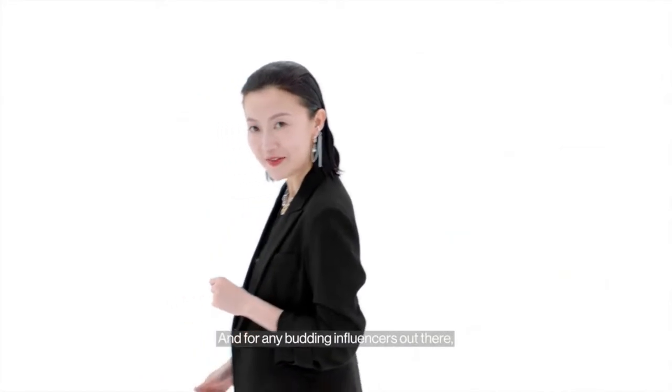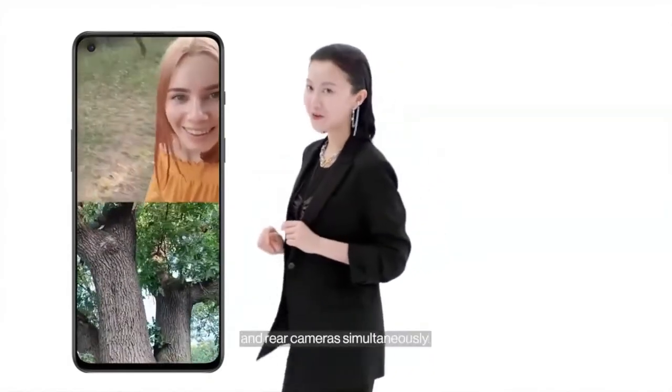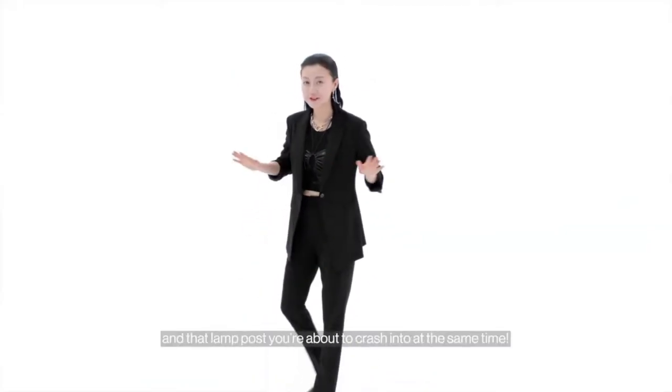And for any budding influencers out there, we've added dual view video. Like its name suggests, it allows you to film using the front and rear cameras simultaneously. Just think, now you can film yourself skateboarding and that lamppost you're about to crash into at the same time.